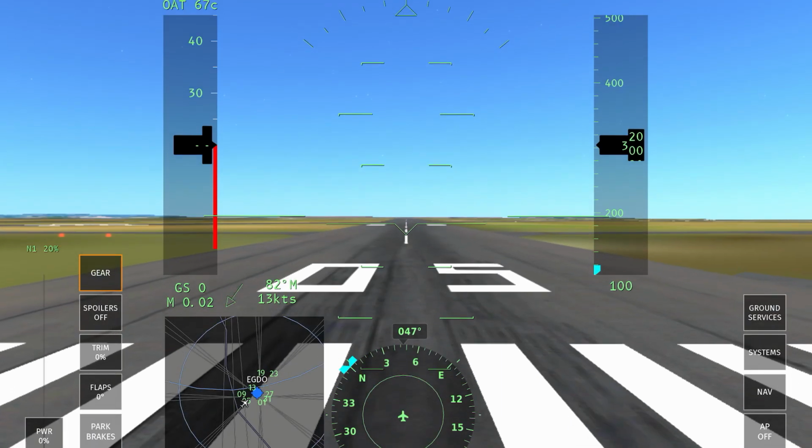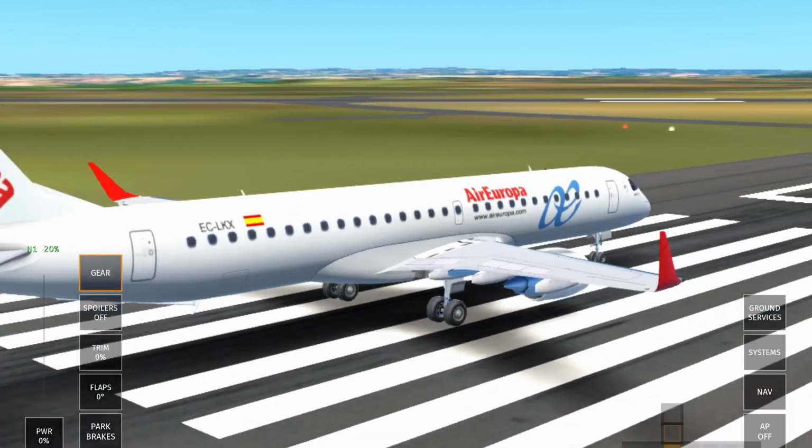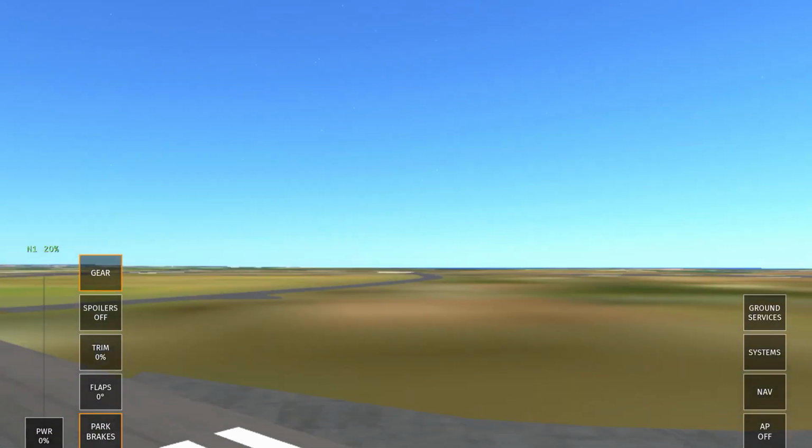So here we are, we've loaded up. So the first thing I'll show you, instead of going on to another boring plane, we're going to try and find the ocean.